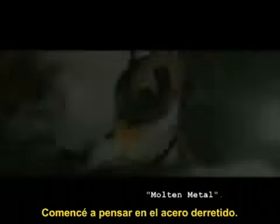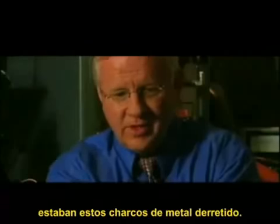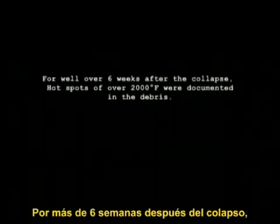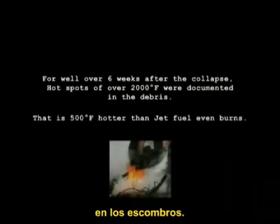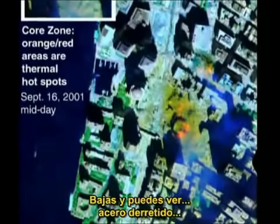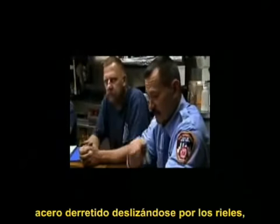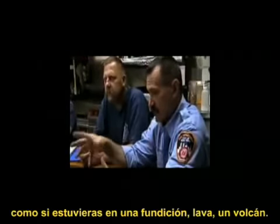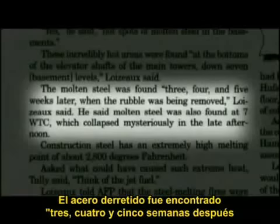I started looking at the molten metal. All three buildings, both towers, in the rubble, in the basement areas, and Building 7, there's these pools of molten metal. You'd get down below and you'd see molten steel running down the channel rails, like you're in a foundry. Like lava. The molten steel was found 3, 4, and 5 weeks later, when the rubble was being removed.